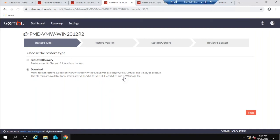In future, we are planning to come up with a new recovery option that allows you to spin up the backup data as a virtual machine on AWS. Currently, Vembu Cloud is deployed on AWS. We have servers running in almost all the regions of AWS, and we comply with almost all the compliances.